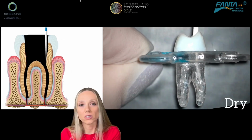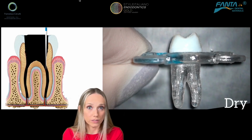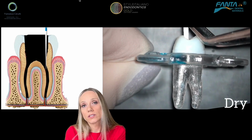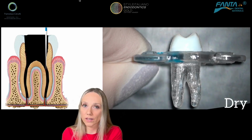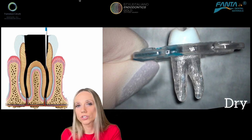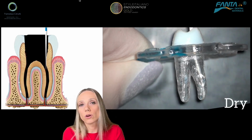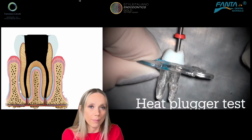And then, in the same way, I dry the root canal with paper points. You can use large paper points in the initial phase if you don't dry the root canal with a cannula. So if you have a lot of liquid inside of the root canal, I suggest you use larger paper points first and then smaller paper points in order to really dry the apical third.